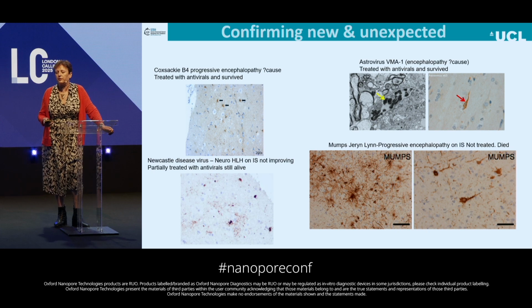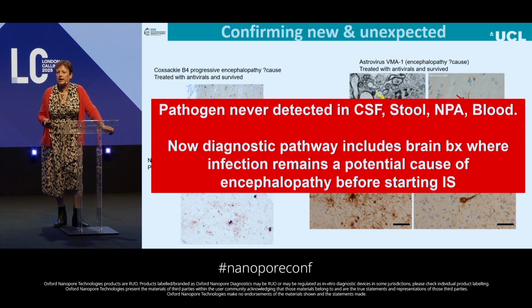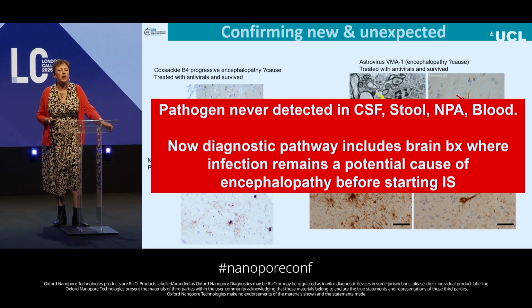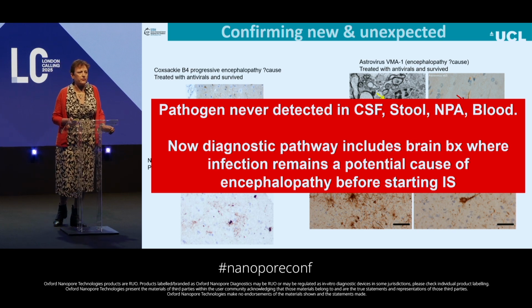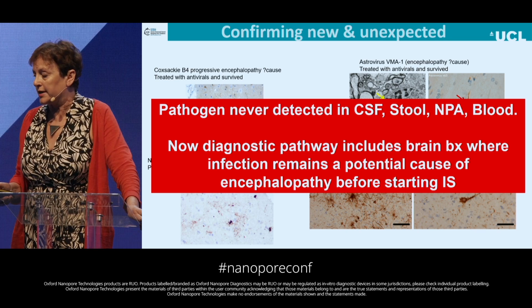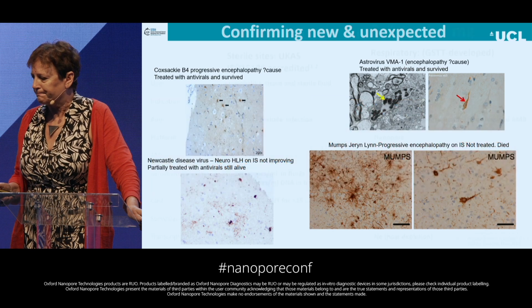And you can see here a few of the cases where we only found this pathogen in tissue and not in the cerebrospinal fluid. This has actually prompted a new diagnostic pathway whereby patients are now advised that if infection is still in the mix, despite everything being negative, then we now proceed very frequently to brain biopsy for encephalitis and to liver biopsy if we have a hepatitis, and that is actually amazingly safe.